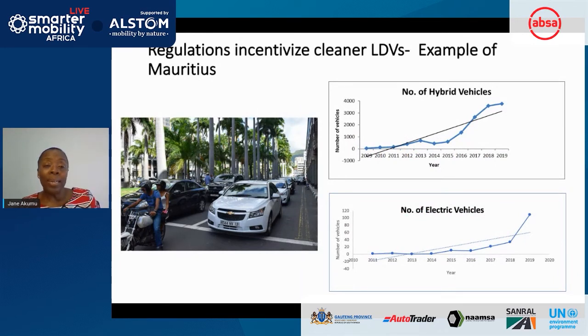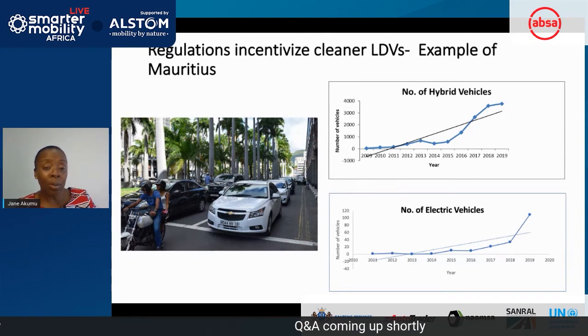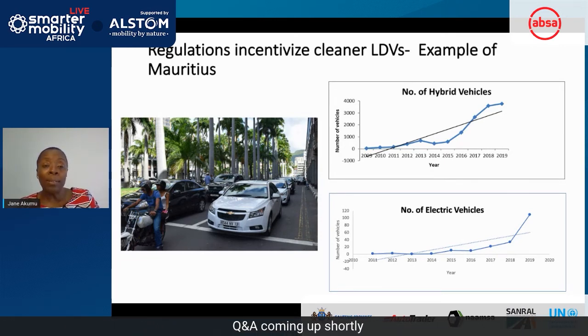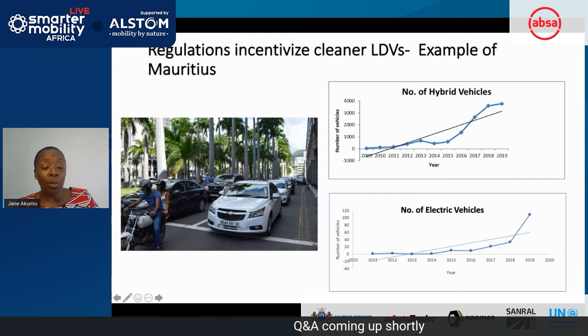So what we find is that countries that have incentives and regulations on vehicles have been able to attract cleaner vehicles, like Mauritius. I also spoke about Morocco. So Mauritius has a three-year age limit, and it also has policies that incentivize cleaner vehicles as well as electric vehicles. And you can see the growth of this.